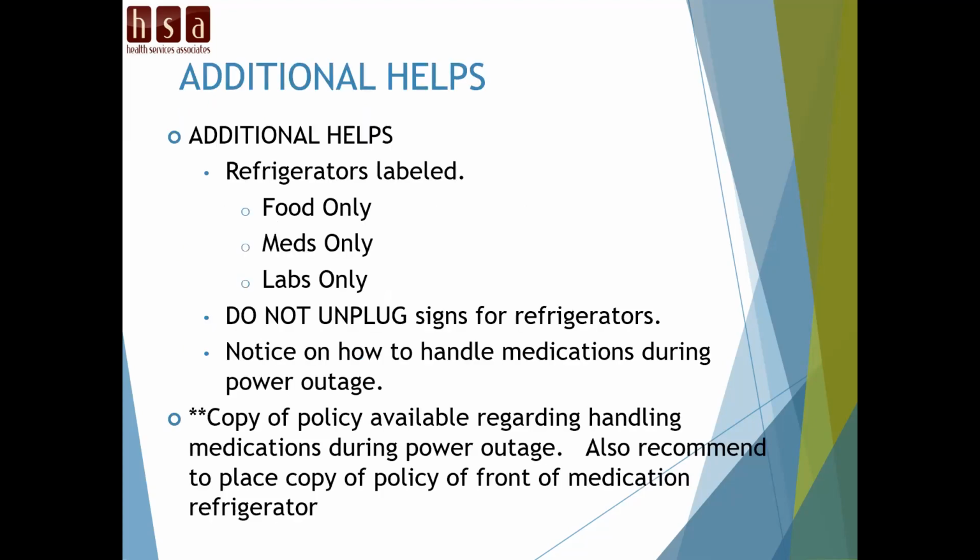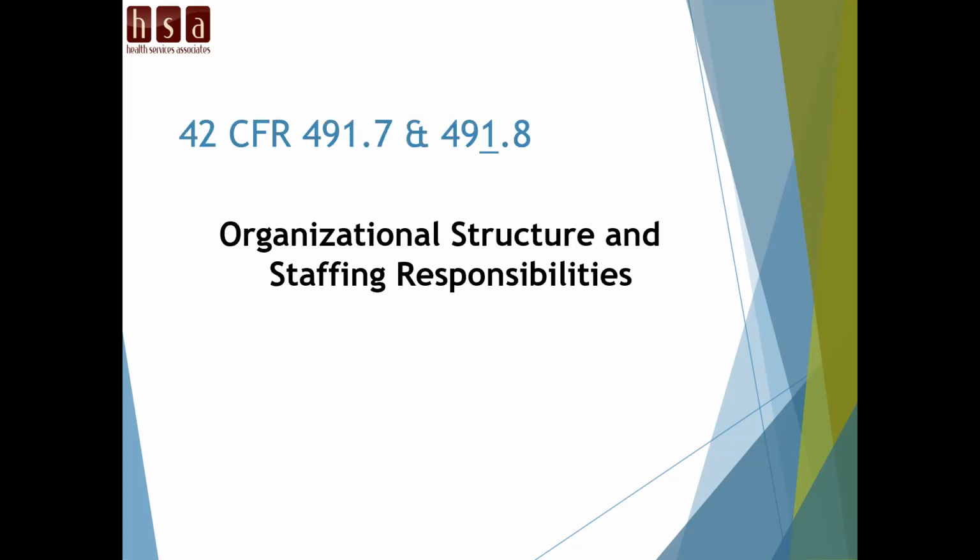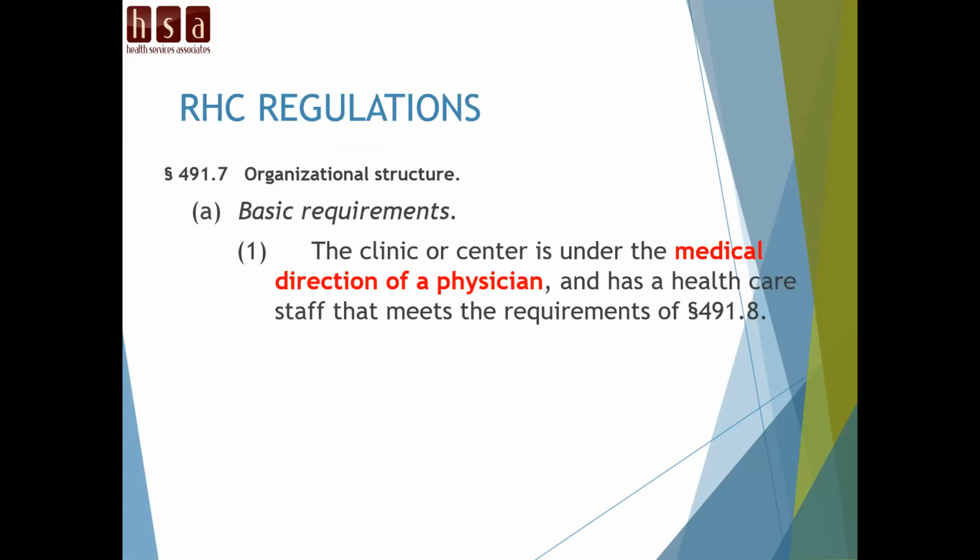So we're going to go on to 8, because again, there's 12, but she's going to cover 11 and 12. And 10, yes. So they've told you where you have to be. They've told you how to set up your building, what kind of things you need to have in place to keep your folks secure. Then they go down to just some things you have to do to be an RHC.